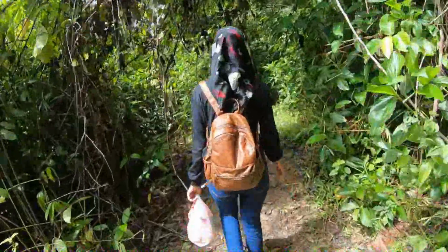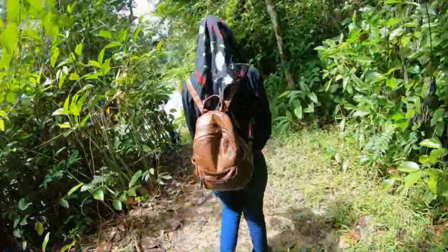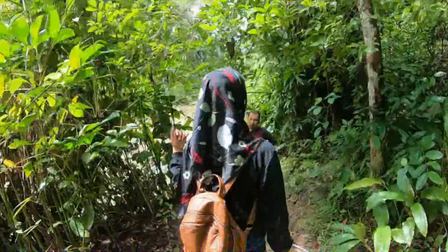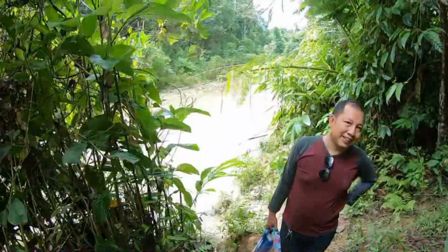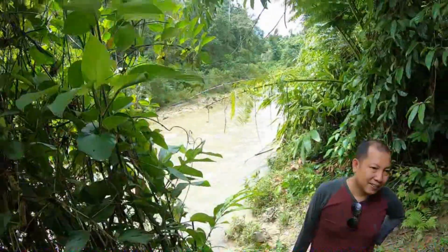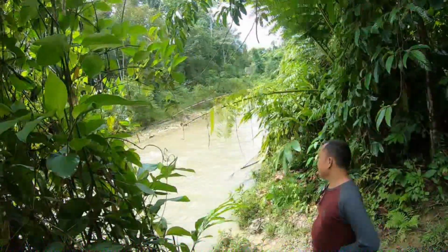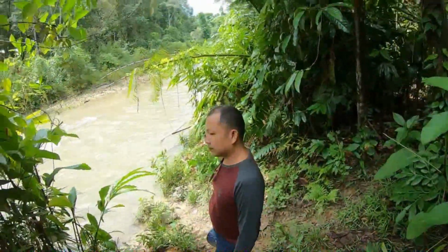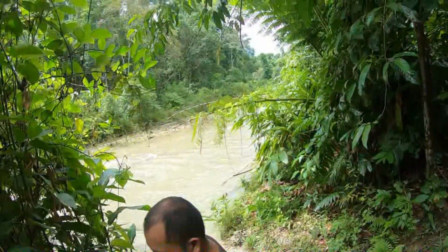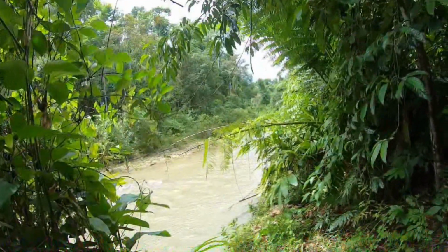Maybe scratch a few pans. Might even be too high to even get across the river. Yeah, it is. Look how big it is. It's normally just a little trickle. Yeah, it's like a couple of metres deep, probably in the middle. There's more Japanese bunkers on the other side, they said.